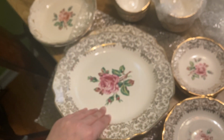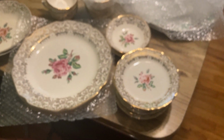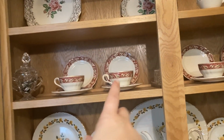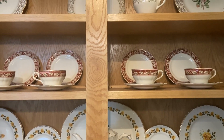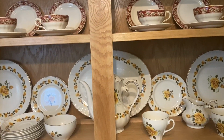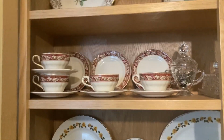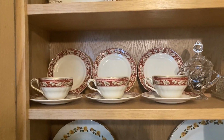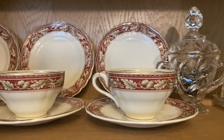But I was thinking, I don't know if we need to keep this much of it. I started to think, well, maybe we should just keep some pieces, like we have some pieces of my grandma's. So I was brainstorming about that, but I just wanted to talk to John to see how he felt about it. And like I said, he didn't have any attachment to it, so he was okay with just keeping some of it. So I was thinking maybe we should just keep some teacups from it, like we have teacups from my grandma's set.